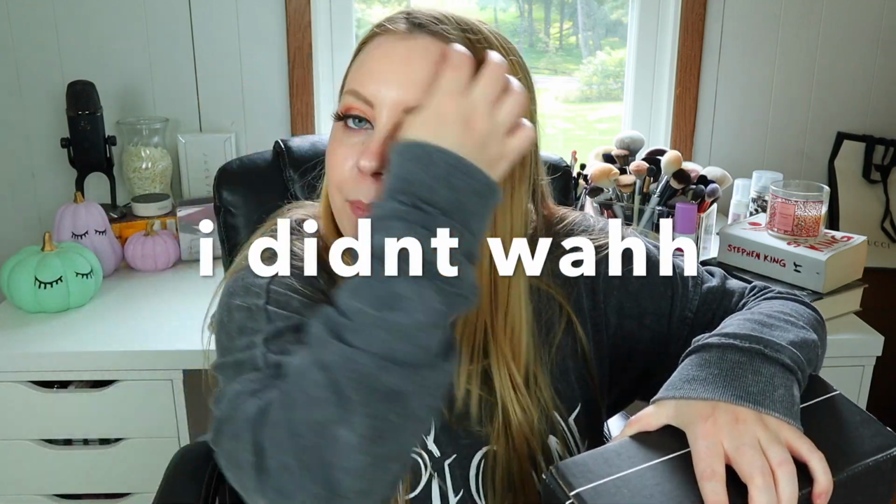Now let's see what came in my Boxyluxe this month. I'm actually so excited. This one is so heavy. I have a feeling I have the weighted mask in here, but I'm into it. I love masks. Okay, it looks dirty in here.